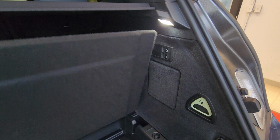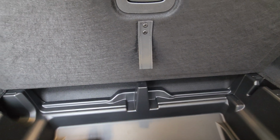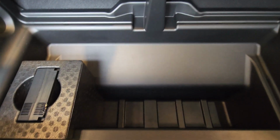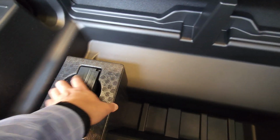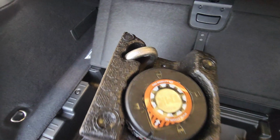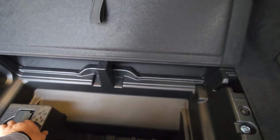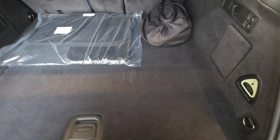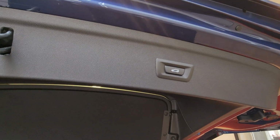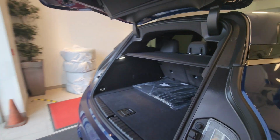Now if I lift this portion up, there are two cubby areas just at the top there to hold the two cargo covers. And we've got a little bit more space here. Down here we have your tire inflator kit. And if I lift this up, at the bottom we've got your tow hook and your goop to fill your tire with in case it needs it. And if I put that back down, there's a button up top to close, but I'm going to kick my foot underneath the vehicle. So we can do it the fancy way.